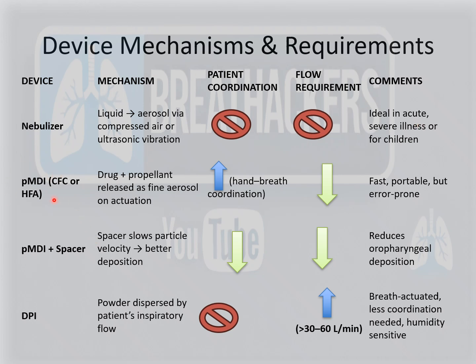Then coming to pMDI, that is pressurized metered dose inhaler, either chlorofluorocarbon or hydrofluoroalkanes. Most of the inhalers nowadays are HFA only because CFCs are environmentally harmful, ozone depleting substances. Their mechanism is that the drug and propellant are both released as a fine aerosol on actuation. So the most important thing when you are using pMDI alone is hand-breath coordination. Although flow requirement can be low, they deliver fast, they are portable, but they are most error prone when they are used alone.